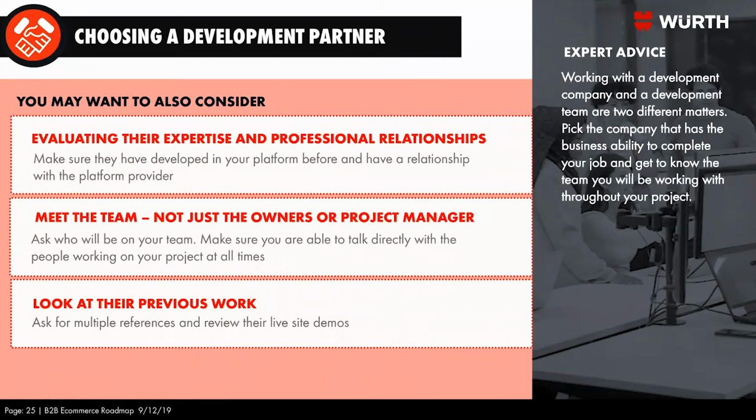You want to make sure that you talk to everyone on your team. You may talk to the owner of the development company. You may talk to the lead project manager, but that lead project manager may not be the person that's actually working on your site. You want to make sure you're talking to your team at all phases of the project.